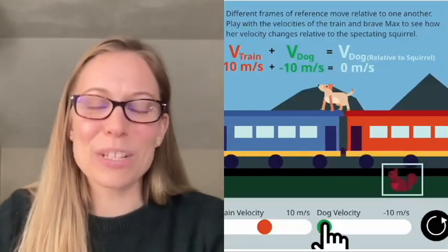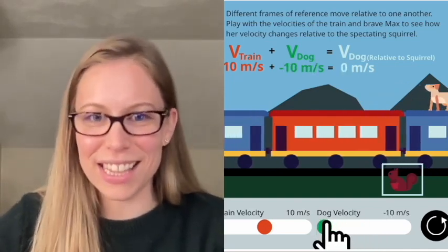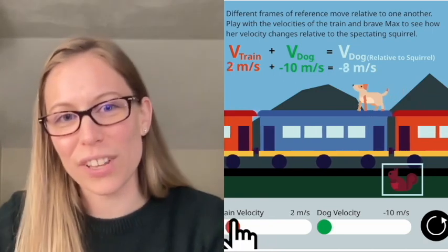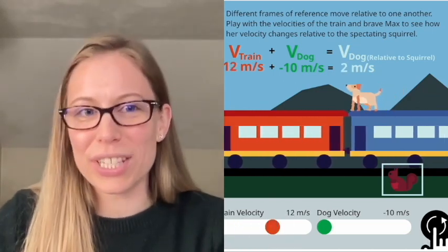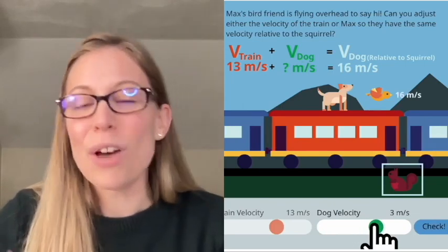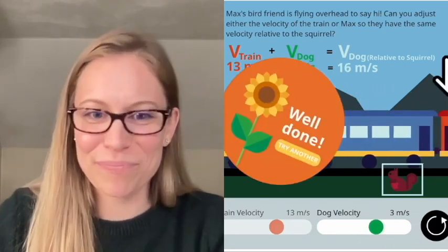So in this experience, kids get to play with Max the dog, they can change her velocity and see the impact of her movement relative to the train, they can change the train's velocity too, and they can start to understand how these two velocities work together to create that relative velocity. And we have some challenges too that they can try to really make sure they've got the idea.